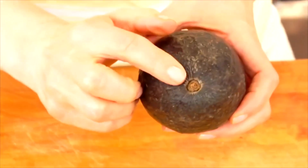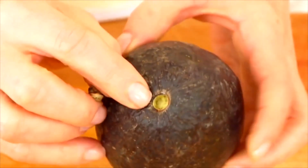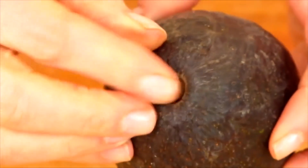Now, just a side note, remember when you're buying your avocados, the easiest way to pick a good avocado is to pop off this little belly button at the top and look at the color. If it's a bright, vibrant green, the rest of the avocado is gonna look that way as well. If it looks a little brown, pop that belly button back on and find yourself another avocado.